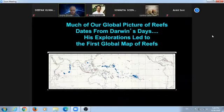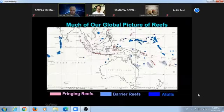And if you zoom into this map, the details are pretty incredible. The light blue colors are the barrier reefs. You can see the Great Barrier Reef there, and it's also in this publication around New Caledonia.